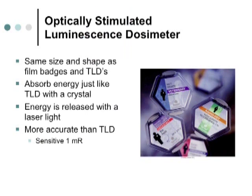Now the beauty of these, they're a little bit more expensive, but they're sensitive up to 1 MR for your reading. Again, they can be worn for long extended periods of time. We wear them and then we send them in. They put them through a processor where the laser light scans them, measures the amount of light that they release, and gives you a reading.